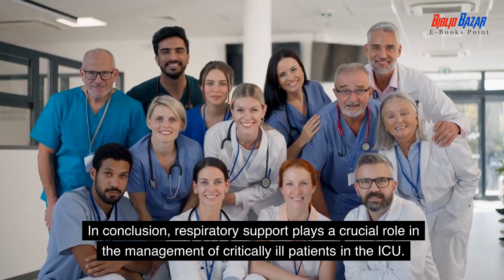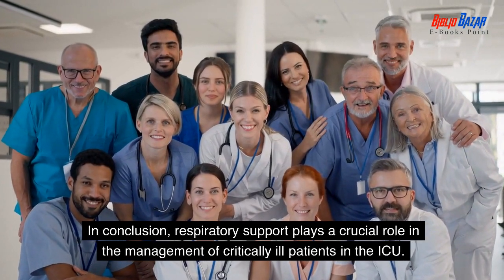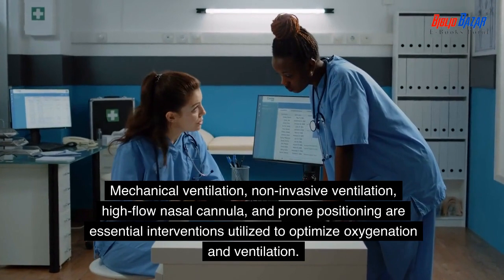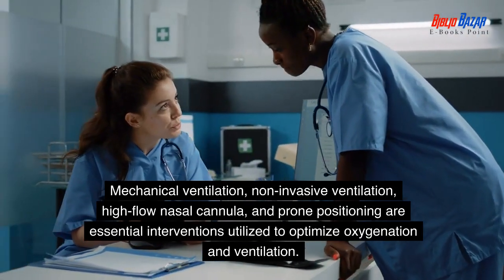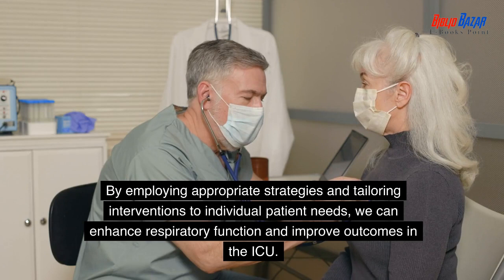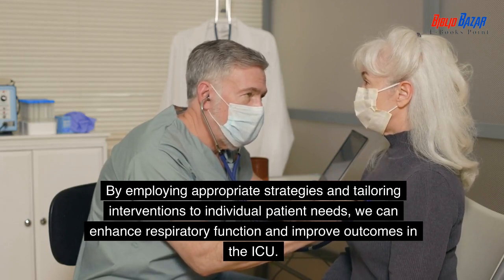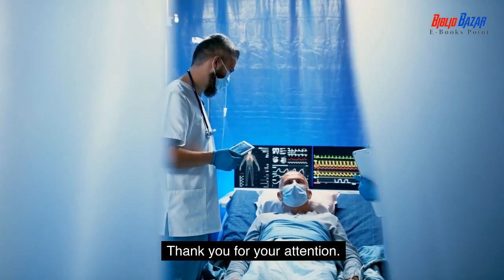In conclusion, respiratory support plays a crucial role in the management of critically ill patients in the ICU. Mechanical ventilation, non-invasive ventilation, high-flow nasal cannula, and prone positioning are essential interventions utilized to optimize oxygenation and ventilation. By employing appropriate strategies and tailoring interventions to individual patient needs, we can enhance respiratory function and improve outcomes in the ICU.